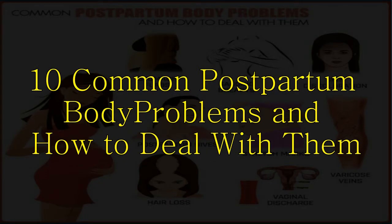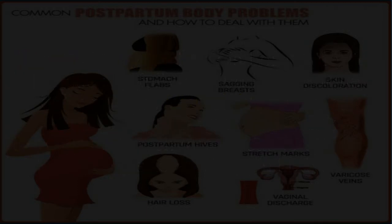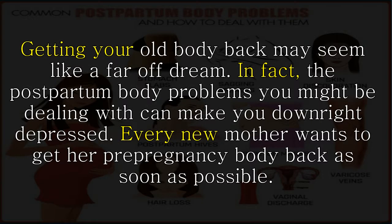10 common postpartum body problems and how to deal with them. By the time your baby is born and you have successfully settled into your new daily routine, you might be feeling emotionally and physically weak. Pregnancy and childbirth cause extreme changes to a woman's body. Getting your old body back may seem like a far-off dream. In fact, the postpartum body problems you might be dealing with can make you downright depressed.